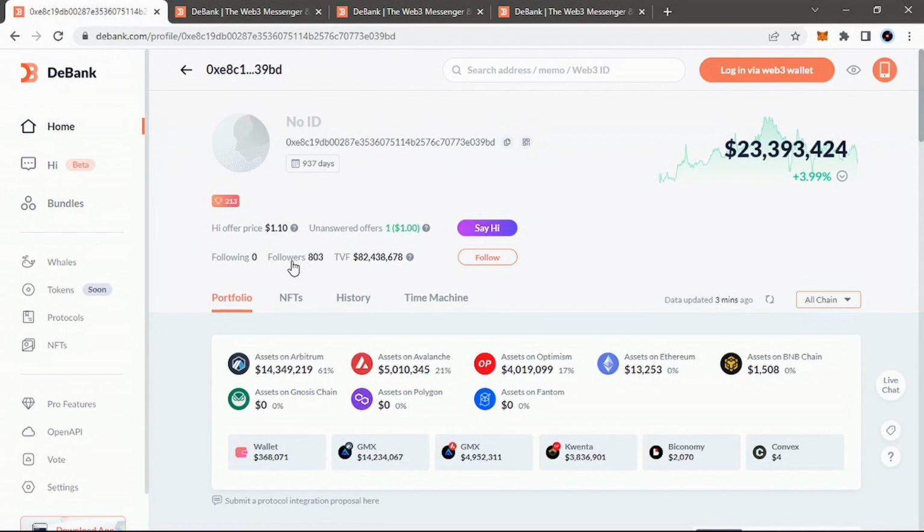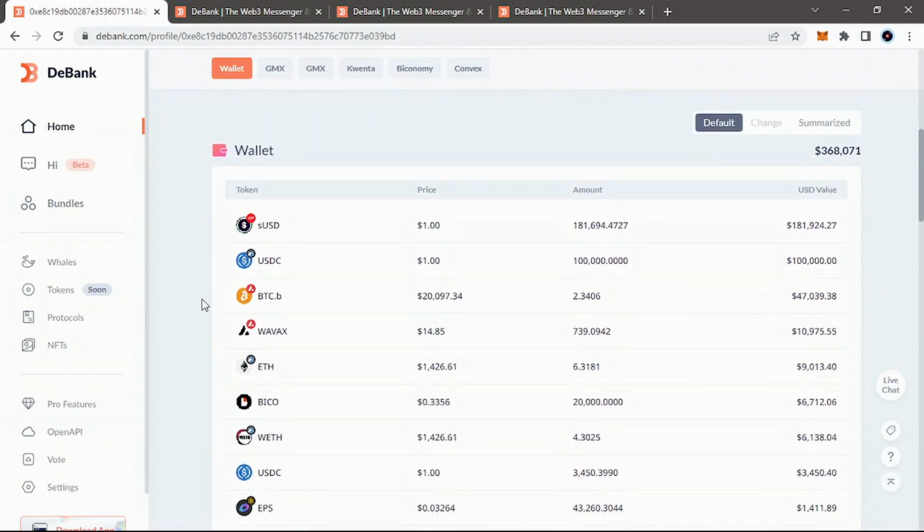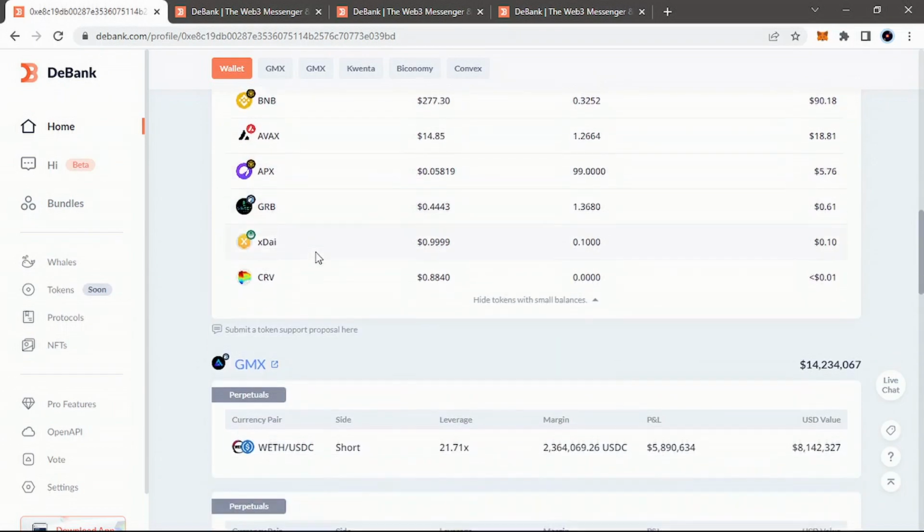Obviously, there is a social aspect to DeBank. If you make a wallet, you interact with other wallets and gain followers or following like that. If you have an influencer wallet that you want to see, you want to follow what they're doing, follow it. It'll keep you notified of what that influencer or wallet address is doing. Or if you have multiple wallets, you can bundle them here. So if you put in your wallet address, it'll show you what's in your wallet. It'll break it down. You can hit show all to show all the smaller amounts. It'll show everything that's in your wallet.